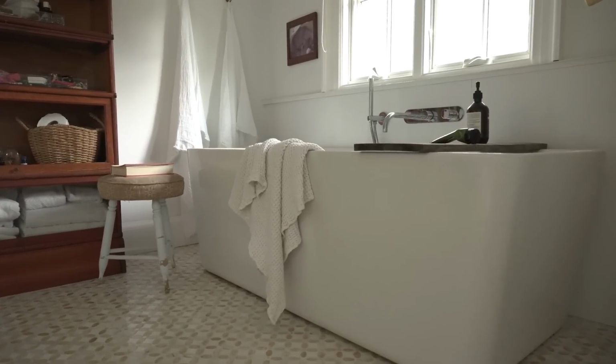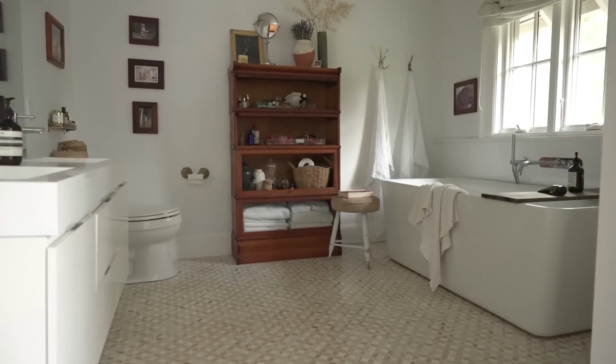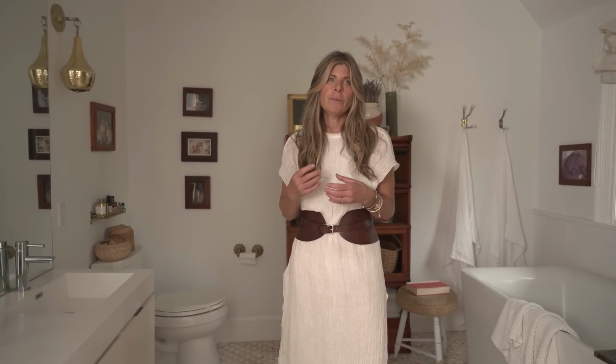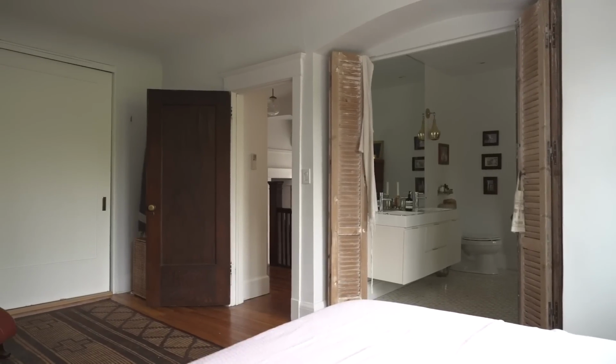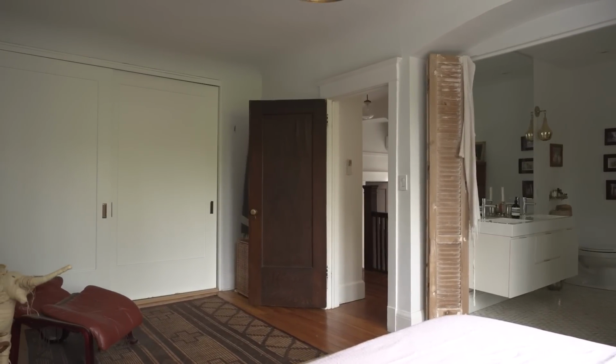The primary bathroom sits right off the bedroom and there's really very little privacy between the two spaces, which maybe is something I do differently today. But again, it's quiet. It feels a little bit like a vacation to me. And that's again something that I wanted to have throughout this house. When you go on vacation, you want to be transported. You want to wake up somewhere that feels beautiful and serene and calm. And I wanted to have that every day.